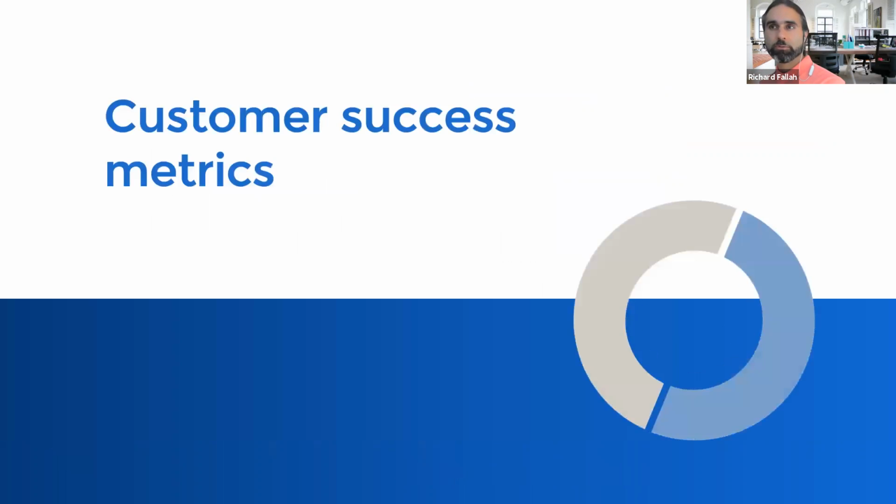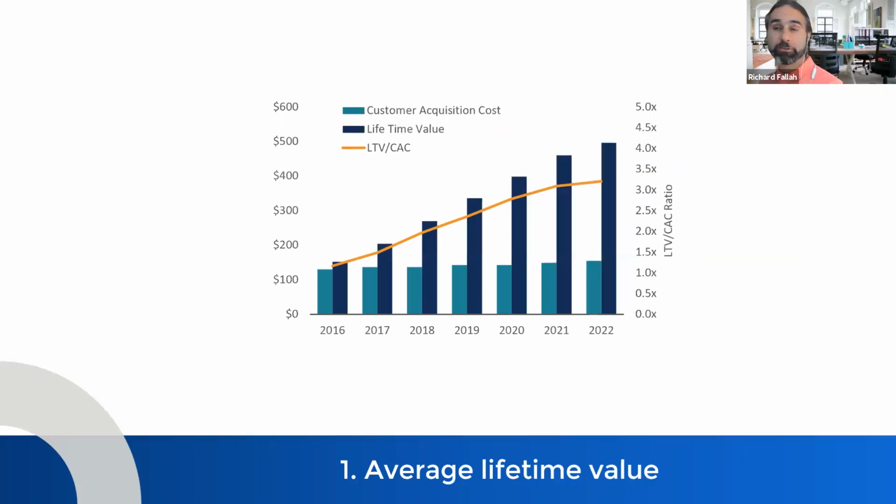All right, some of the metrics we want to focus on. Average lifetime value. How long do your clients stay with you? Is it 3 years? Some people measure it in months, and this depends on the business. And also, what is their value across the board? So if they stay with you for 3 years and the average order value is $100 per month, or let's say $1,000 a year, then obviously the lifetime value is around $3,000, okay? And this calculation will apply to different businesses differently, but understanding your average lifetime value is really important.